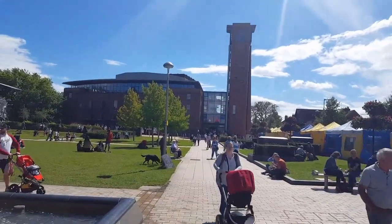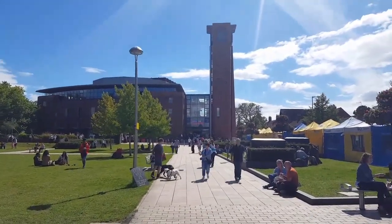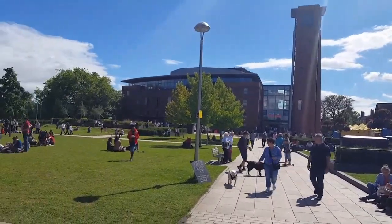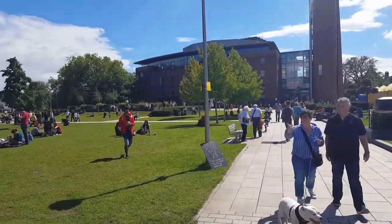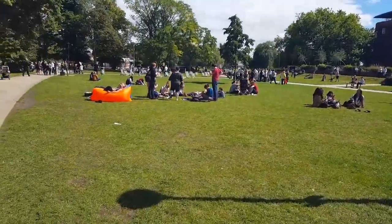And there's a better shot of the Royal Shakespeare Company's theatre. And that big tower is a viewing tower, and you can go all the way up to the top and look all over the town. And this big area in front is Bancroft Gardens.